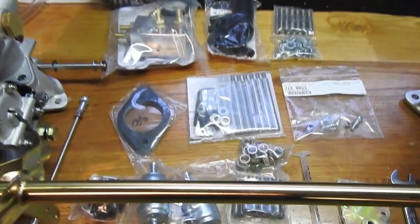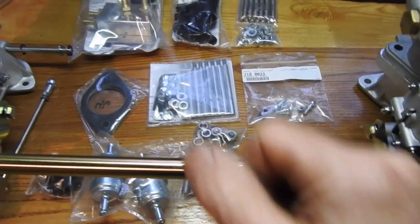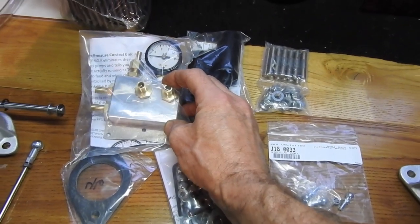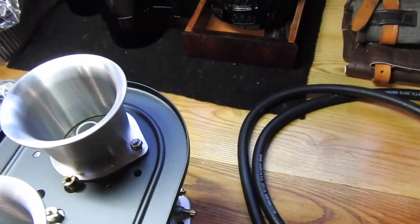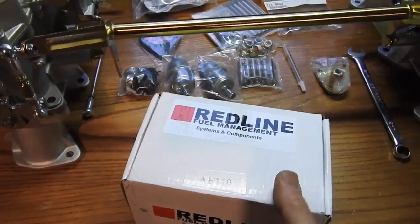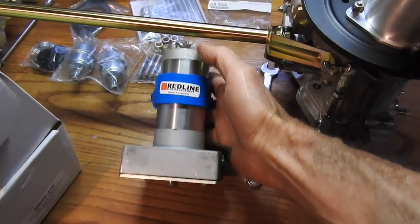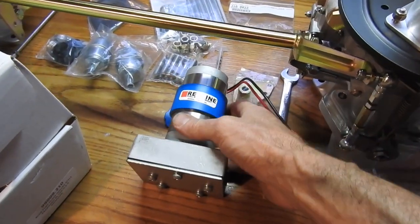And all the linkage parts, of course, all of the hardware for bolting them onto the engine, the fuel pressure regulator, which, wow, it actually says PMO on it. That must be made for them. I also purchased the fuel pump from PMO, which is made by Redline, and it's a rotary fuel pump. This appears to be very good quality. I'm hoping it's quiet and not one of the buzzy ones.